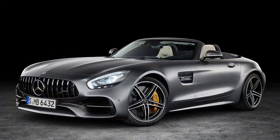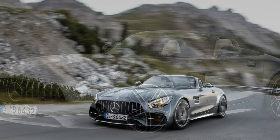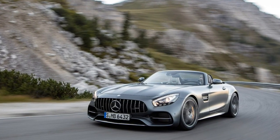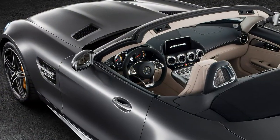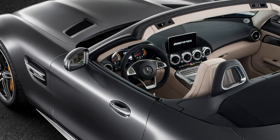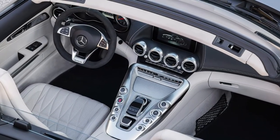Looking to launch? The GTC has a feature that lets you step on the brake with your left foot as you mash the accelerator while adjusting the revs using the shift paddles. Then let off the brake and you're off to a reported 3.7-second 0 to 60 miles per hour sprint.